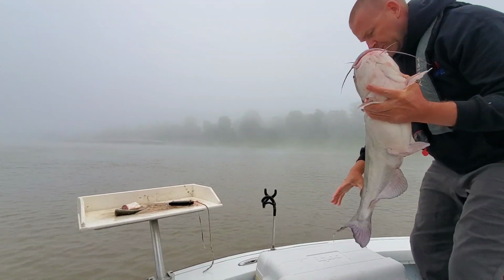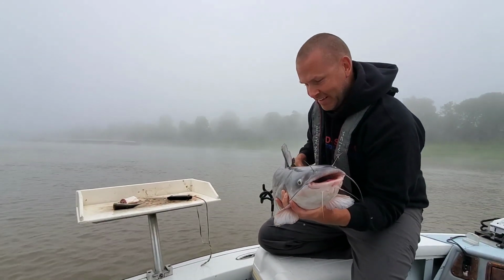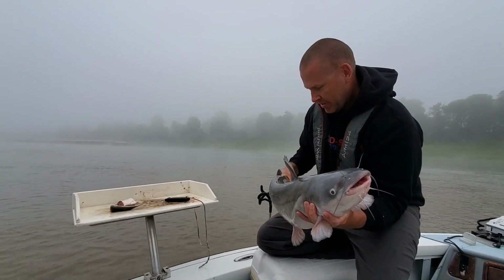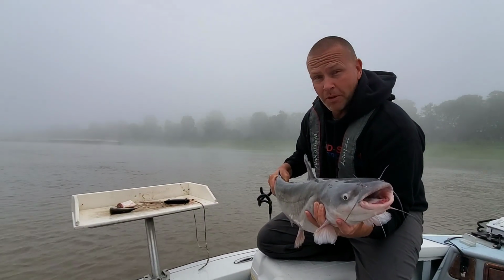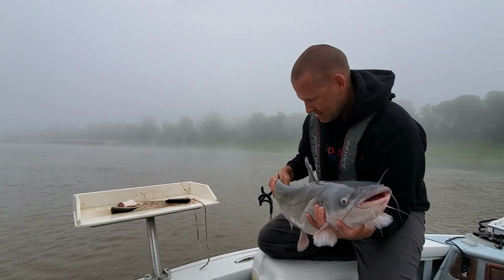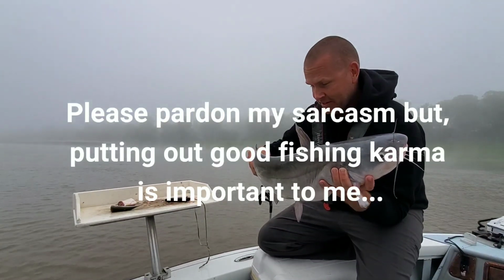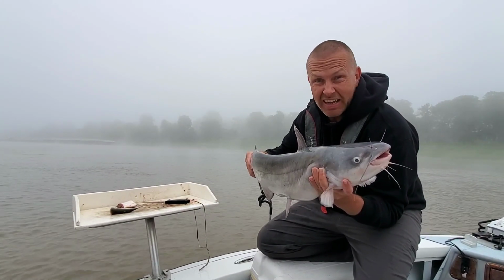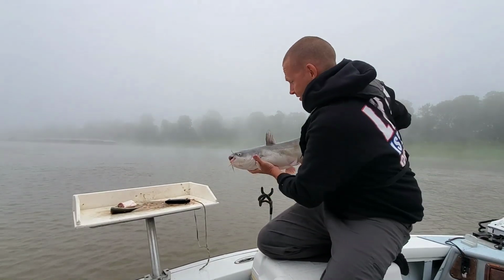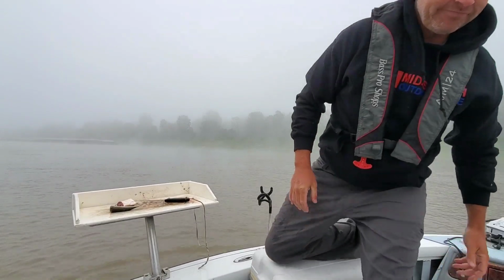All right. It's been a while since I've demonstrated this really neat technique. But for those of you who are new or may still be of the old school thought process, allow me to demonstrate how you turn an 11-pound catfish into a 50, 60, 70, 80, or 100-pound catfish. Done. Just wait now.